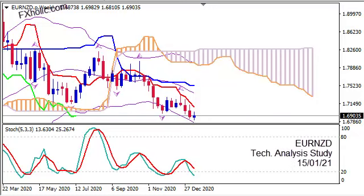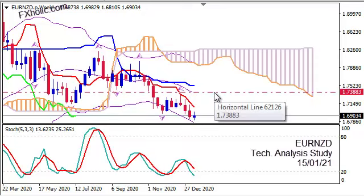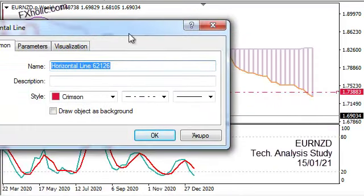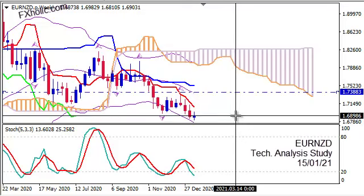So for this reason, I'm going to place a horizontal line at the level of the median Bollinger Band at 1.7388. And I will change the color here. It is 480 pips higher.